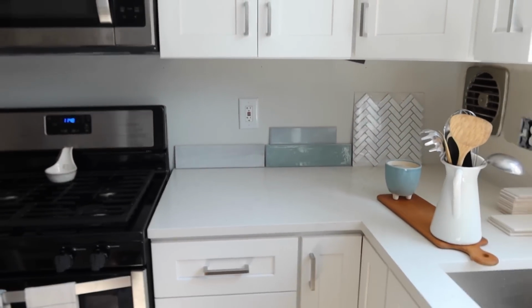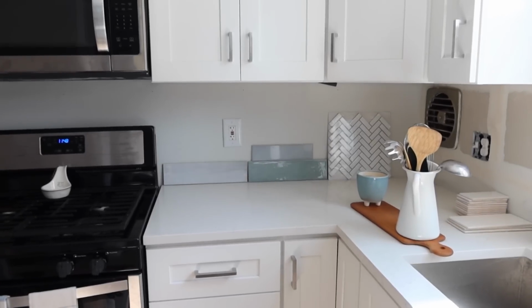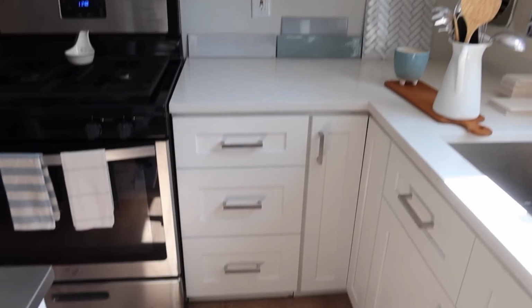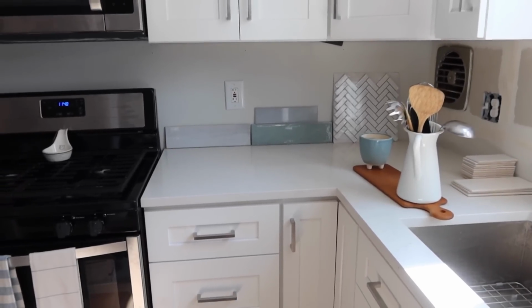So the white, we feel, will look timeless and age well with the rental property, but it's boring. I mean, we got white, white, white, and then more white. So that's why we kind of want to go with the blue. But is blue going to look good for years to come, considering this is a rental property? Am I going to be pissed off in a couple years when blue's out and dated and we have to redo the backsplash?